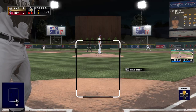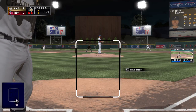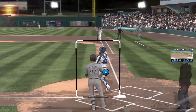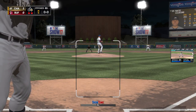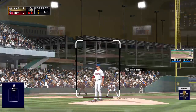Striding in once again, number 24. No hits in two trips to the plate for him in the ballgame. And he'll step off and fire to the bag. And he'll dive back in safely. From the stretch. Fastball too high to start him out here, 1-0.